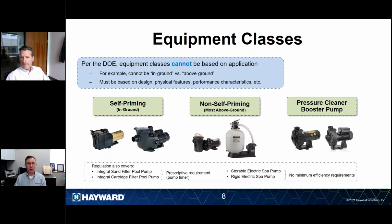Well, they're part of the regulation, but they don't. It gets confusing. But the ones in green there do have minimum efficiency requirements. In the case of non-self-priming or above ground and pressure cleaner booster pumps, they were pretty minimal requirements. So basically, most products that exist today will meet the regulation.